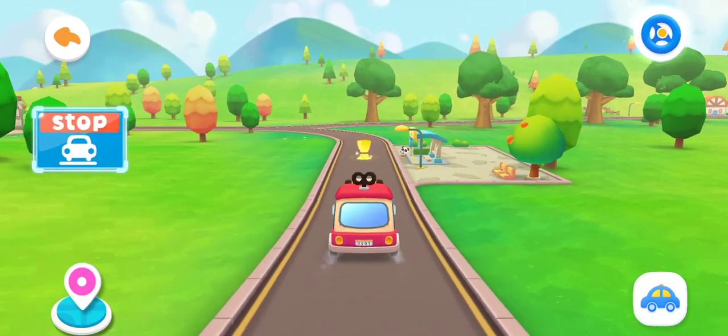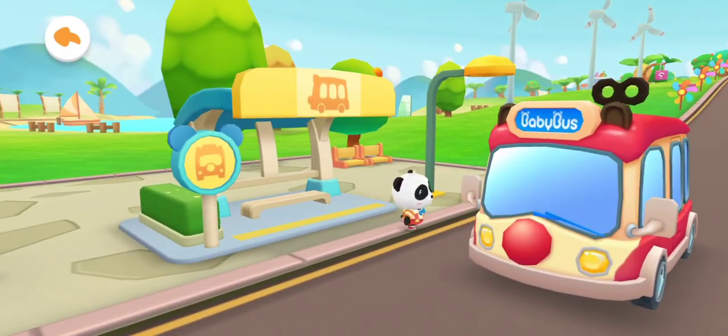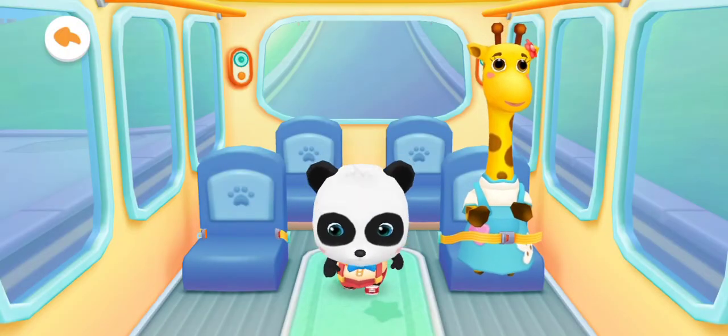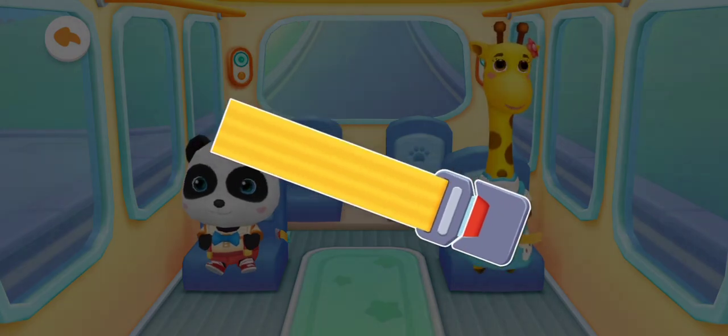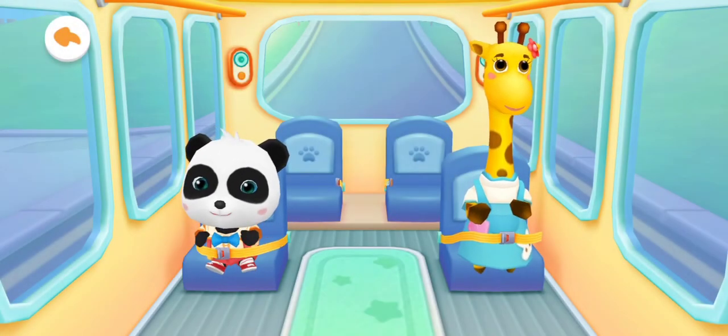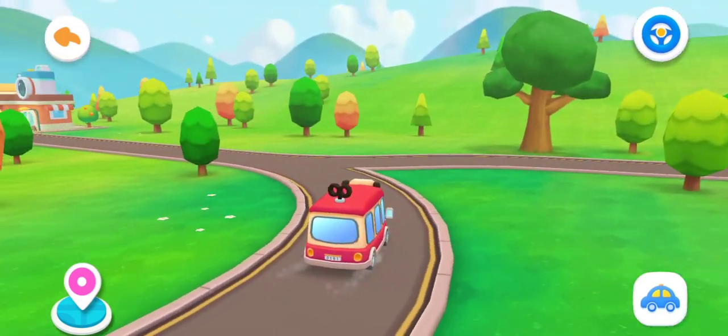Hello, baby bus. Hello, please get on the bus. Please choose a seat for me. Fasten your seatbelt. Thanks. The next stop is the photo studio. Let's go.